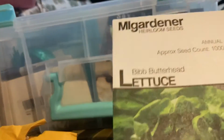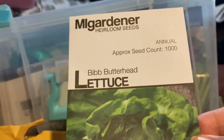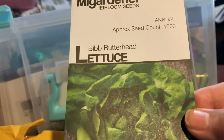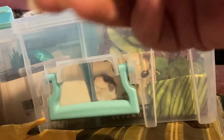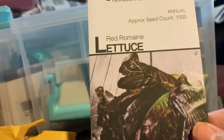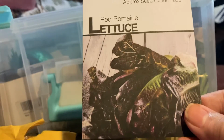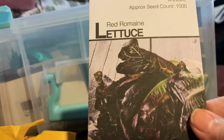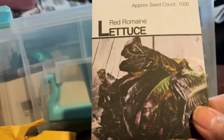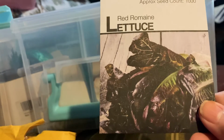I got some more lettuces. This is a bib butterhead lettuce, and I thought it might go good with the bronze mignonette I already have. And of course, I got some more lettuce here, a red romaine, because it was just such a pretty lettuce in the picture that I thought I'd like to try it. I believe Scott Head was the one I watched on his channel, Black Gumbo Gardening, that had grown some, and it looked really pretty in his garden.